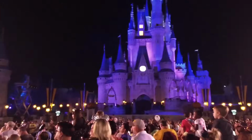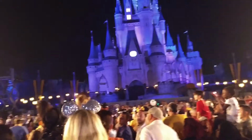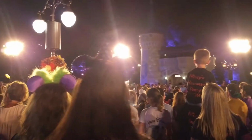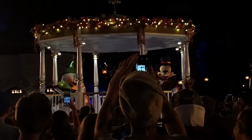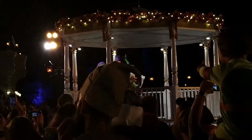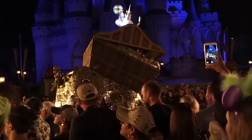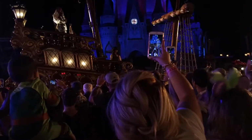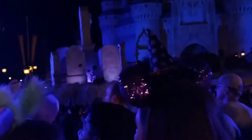Ladies and gentlemen, bats and ghouls, Mickey, Minnie, and all their friends have come together at this spookiest time of year to say woo to you as they proudly present the not-so-scary Mickey's Boo to You Halloween Parade! Happy Halloween to you and you. It's not so very scary. Happy Halloween to you and you. Happy Halloween.